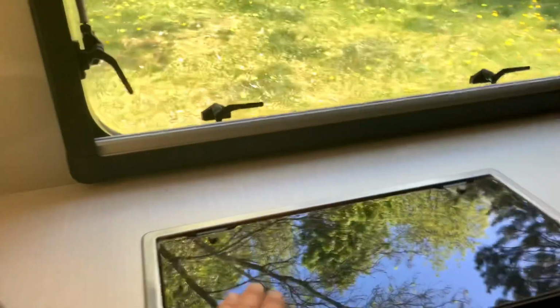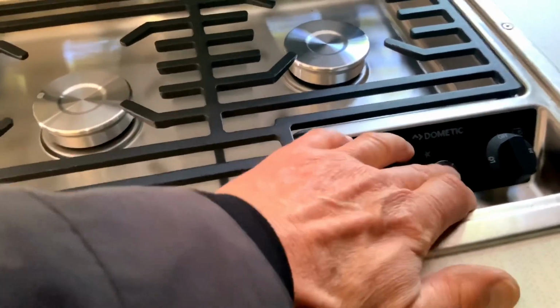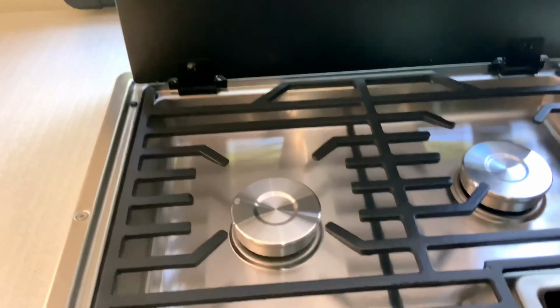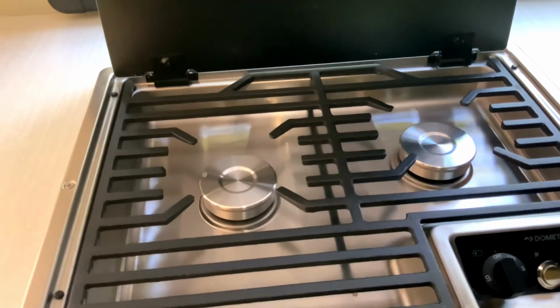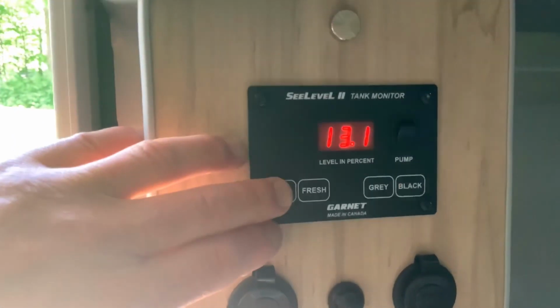You have the burner, Dometic. This is the new one, which is electric. I don't have the gas on right now, but you can hear it sparking. So it's an electric spark, new design for the Dometic 2-burner gas top stove. Really neat. Have more control here, indicators for the battery.